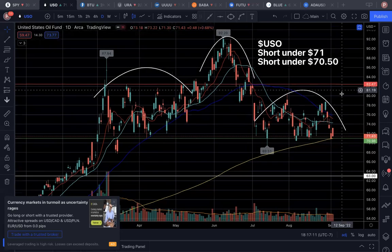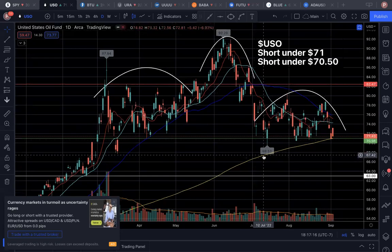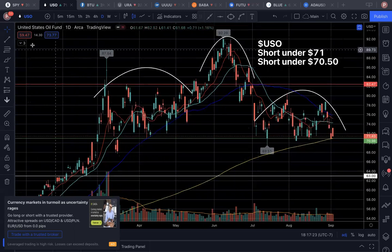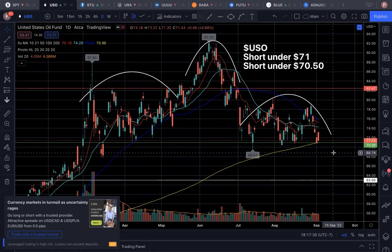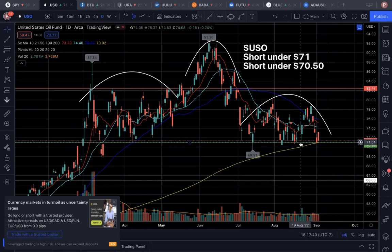Now, USO here is sitting right on top of the daily 200 SMA. And the daily 200 SMA is a very, very heavy support as an SMA. And the SMA right now is sitting almost exactly at $71, which is the short-term support level, right? As we have been bouncing on this 71 support level for quite some time, all throughout August, actually.